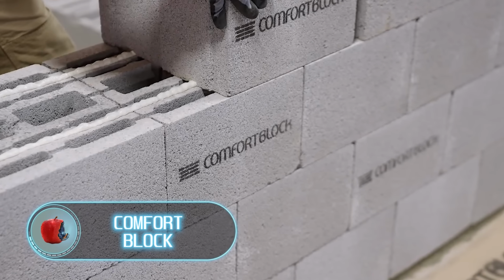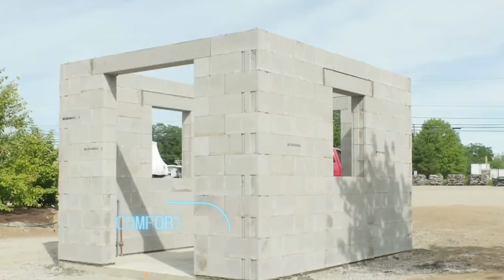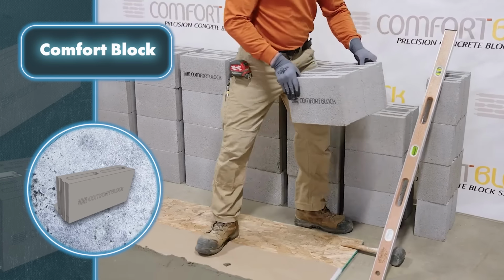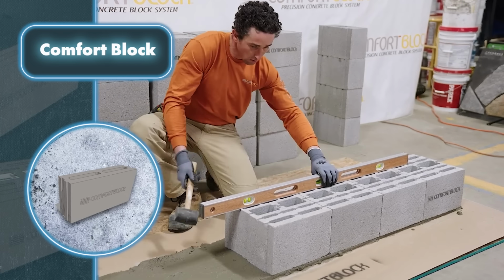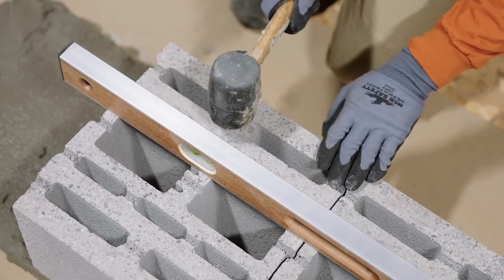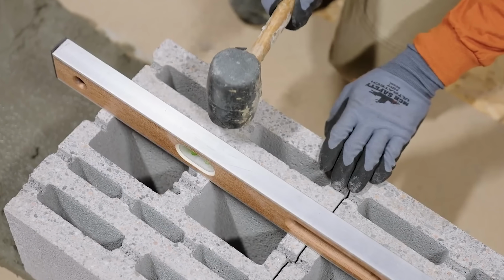Comfort Block. These blocks are made using the low-carbon G-Mix formula, which includes up to 55% recycled material and cement. Blocks withstand winds up to 120 miles per hour, don't rot, and resist mold, fungus, insects, and other pests. So living in a house made of them will be comfortable for anyone with reasonable standards for stability and protection.